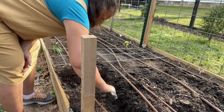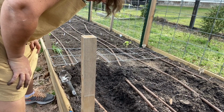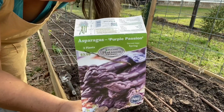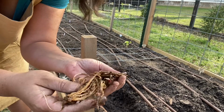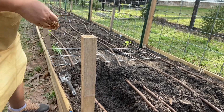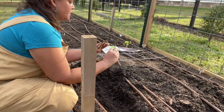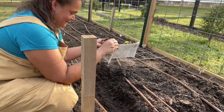So dig down. It said 6 inches. The crowns are supposed to be buried by about 2 inches. So let me start with the purple. Okay, this is purple passion, bare roots. 3 here, and I need to spread them out like little spiders in the hole. Oh. How far apart? Spacing 12 to 24 inches.